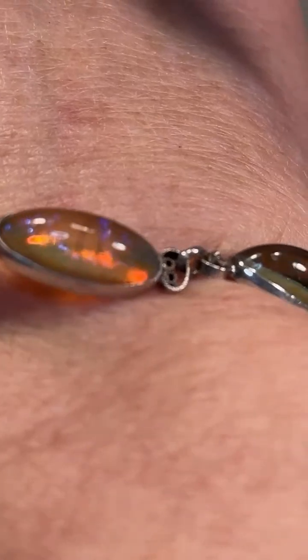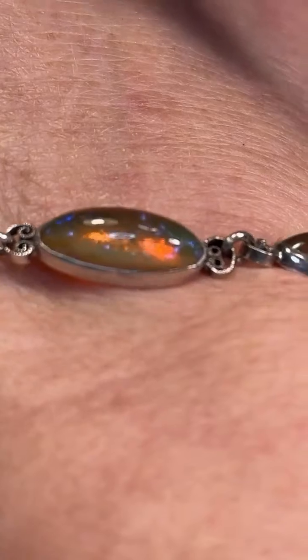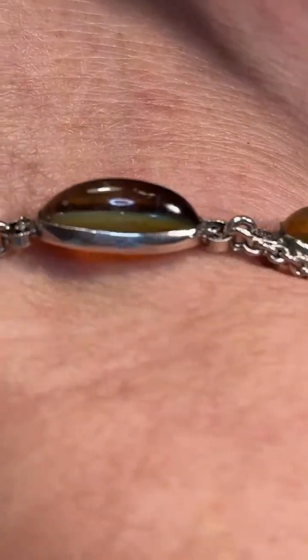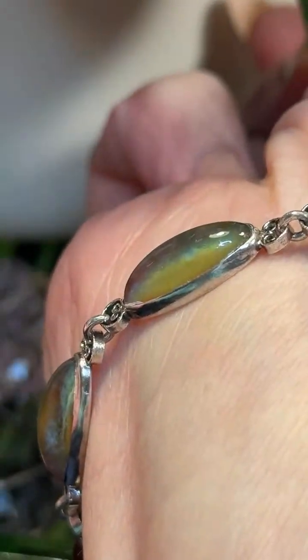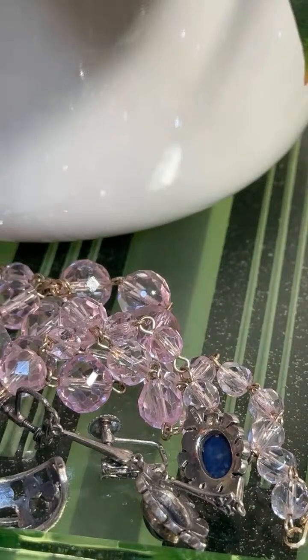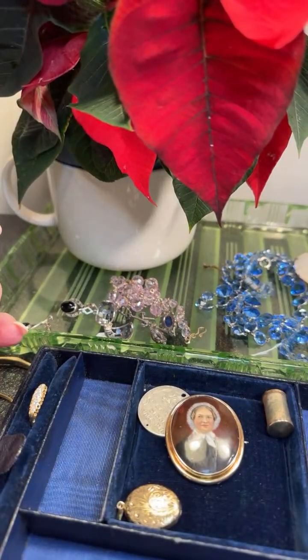I mean, if you didn't like to wear your bracelets bigger, you could take a link or two out of it and make them pendants or earrings easily. Because it's big. It's the most gorgeous dragon's breath I've had in a good while. Oh, sigh.